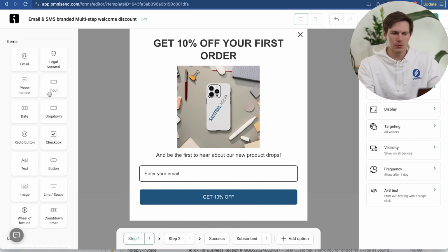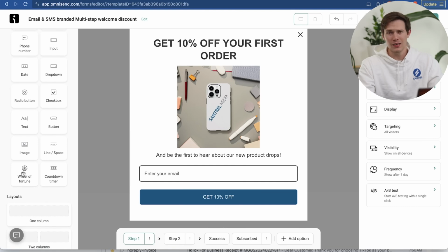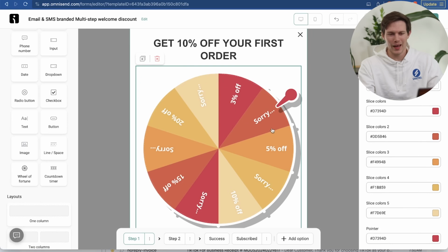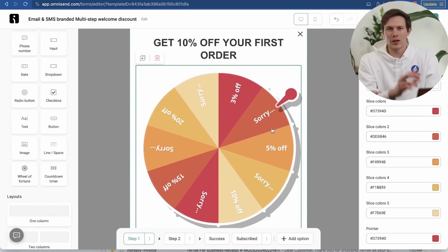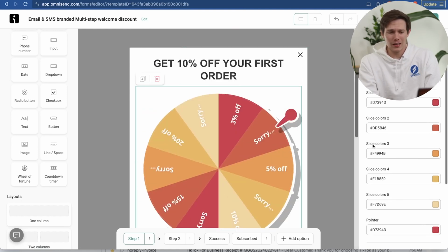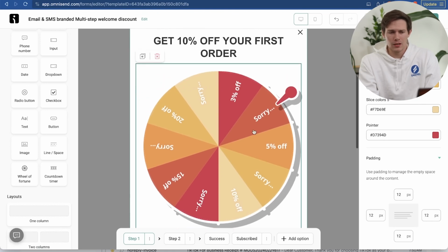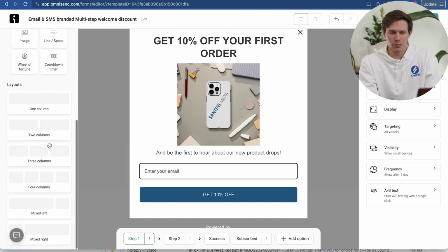We can add input, we can add date, drop down, different text, different buttons. We can have a wheel of fortune as well. I don't recommend it, please don't do wheel of fortune, but it is something you can have if, I don't know, people can win discounts or whatever. To me, that is incredibly scammy. I would never personally click on that, but it is available. If you want it, a Wheel of Fortune is available right there.